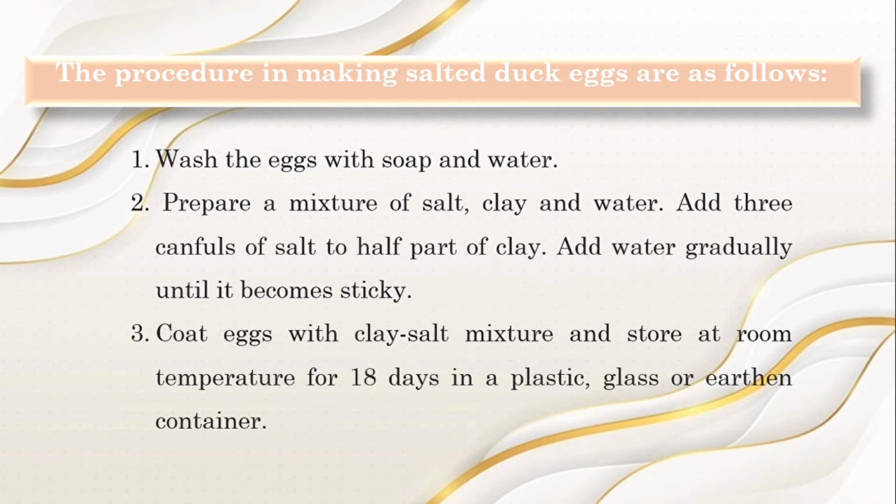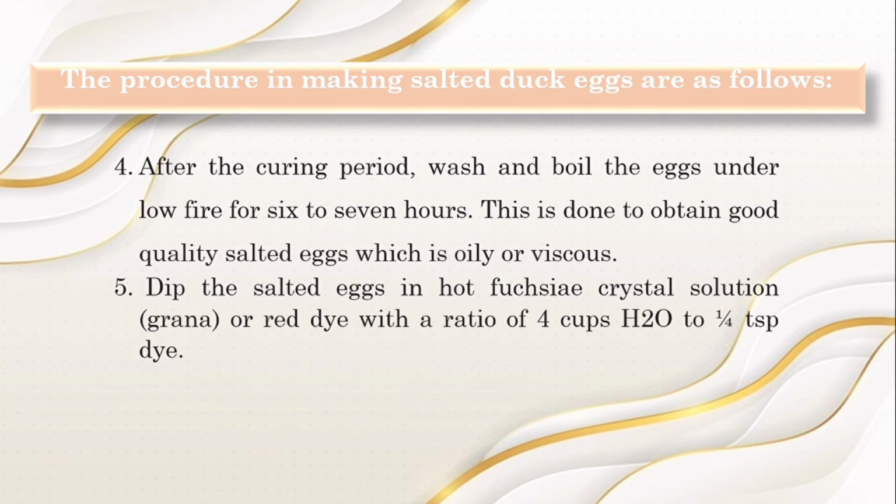or earthen container. And then after the curing period, wash and boil the eggs under low fire for 6 to 7 hours. This is done to obtain good quality salted eggs, which are oily or viscous. And then lastly, dip the salted eggs in hot fuchsia crystal solution or grana, or red dye, with a ratio of 4 cups water to 1/4 teaspoon dye.